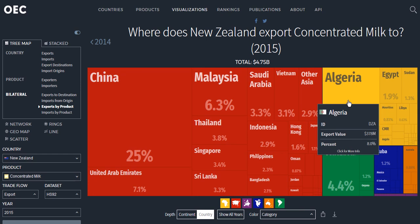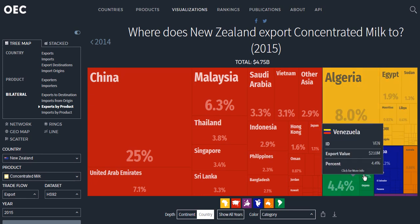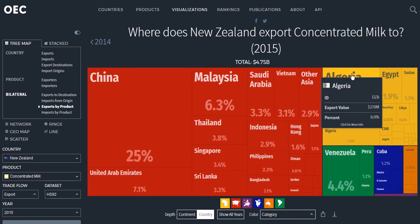And so you look at New Zealand, it has a lot more trading relationships with, I don't know if I'd say obscure, but places that are more peripheral to the global economic core. We don't typically think of the Middle East or South America, but in the case of New Zealand, they have a little bit more trading relationships with these other areas that aren't in the economic core.